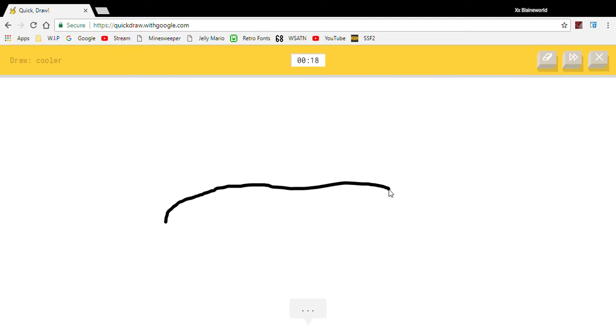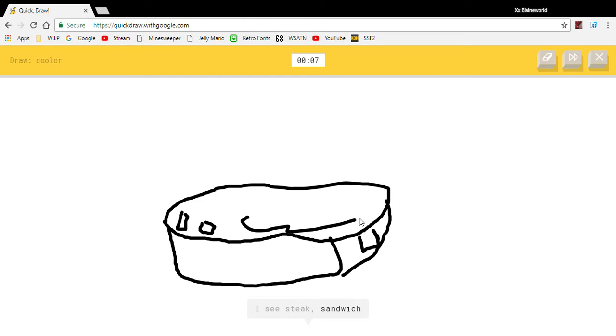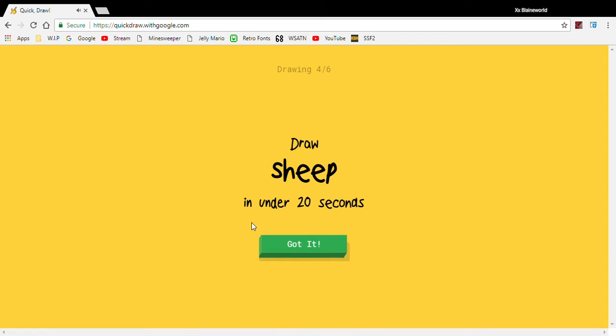I need to draw a cooler. I see line. Or bread. Or canoe. Or bathtub. Or hot dog. I see steak. Or sandwich. Or pool. Or toothpaste. Or speedboat. The cooler. I see marker. How's it not cooler? Sorry, I couldn't guess it. Draw sheep.